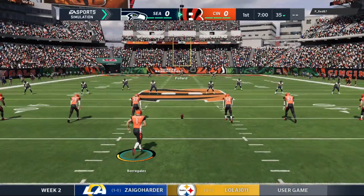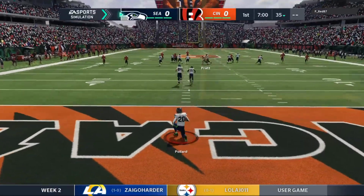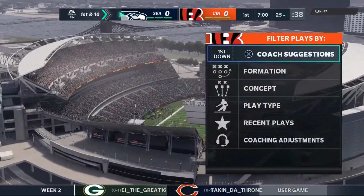Two one-loss teams set to lace it up. This ought to be fun, and we're underway on EA Sports. Fields it in the middle of the end zone, and this will go as a touchback, and they will begin things at the 25.